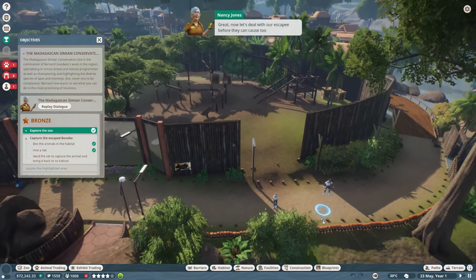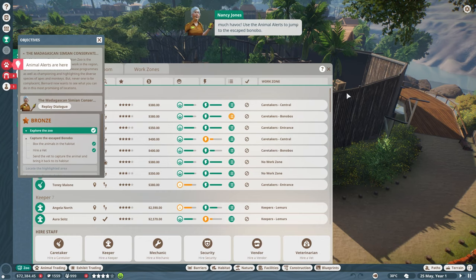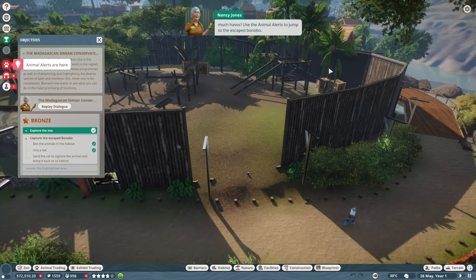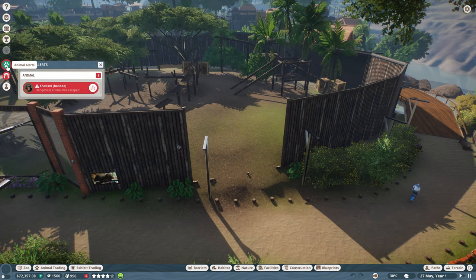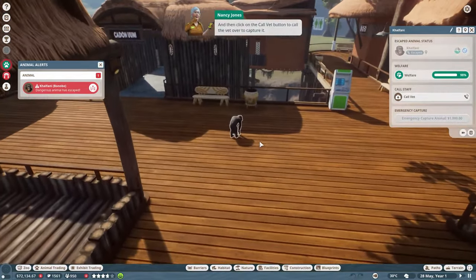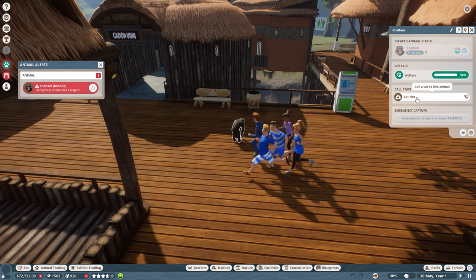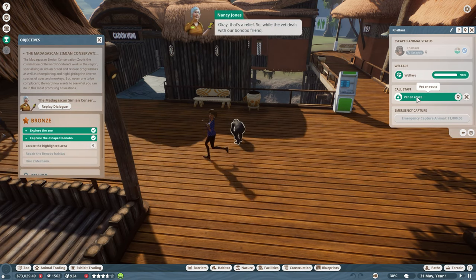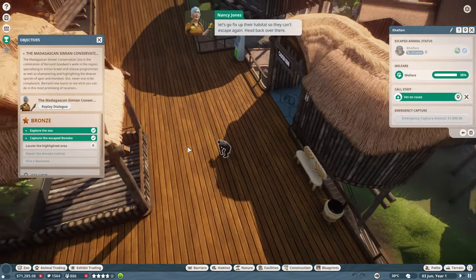Great, now let's deal with our escapee before they can cause too much havoc. Use the animal alert to jump to the escaped bonobo. And then click on the Call Vet button to call the vet over to capture it. Okay, that's a relief. So while the vet deals with our bonobo friend, let's go fix up their habitat so they can't escape again. Head back over there.